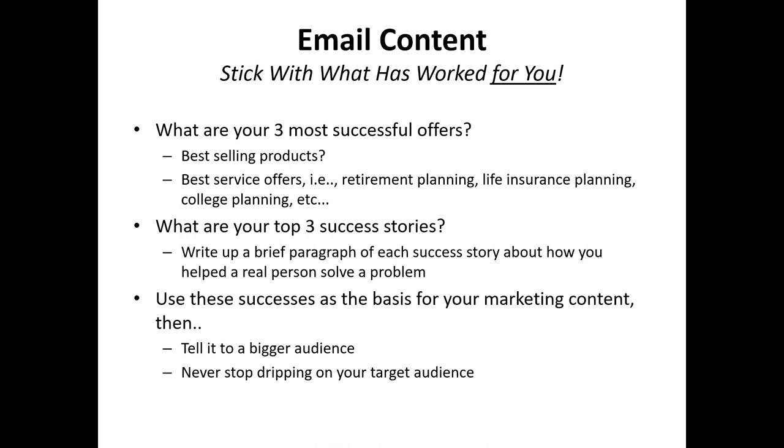What I'm trying to do is get you to narrow it down to at least your top 1, 2, 3 most successful offers, most successful success stories. That's what sells. Focus on what works for you, because you know that better than anybody, and you know how to tell that story better than everybody. Now, maybe you've been telling it to just a little audience. You've been having some success, selling a life policy or a DI from time to time, and you're making okay money, but your pool is small.